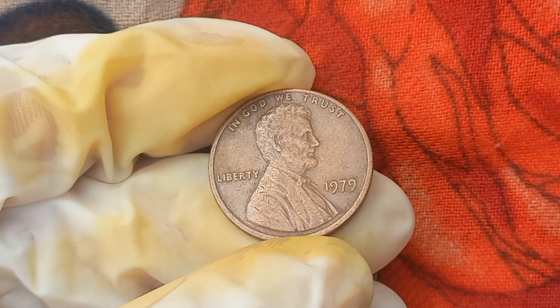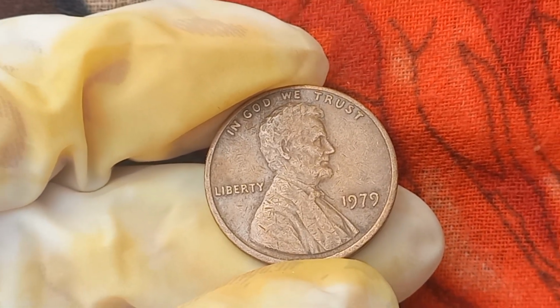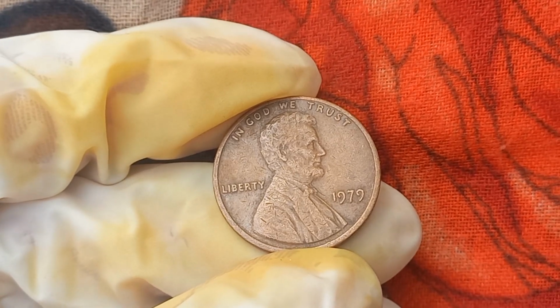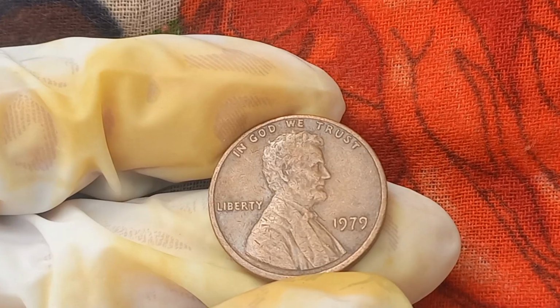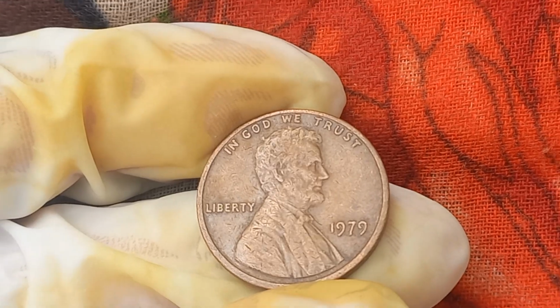How insane, you ask? Well, we're talking about up to $1.6 million for a coin that's about the size of a thumbnail. I mean, just think about it: if you had a penny worth $1.6 million, would you even trust yourself to spend it on a soda at the gas station?